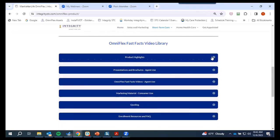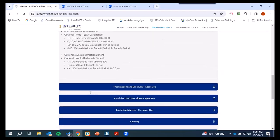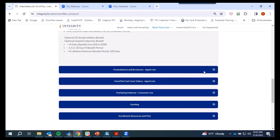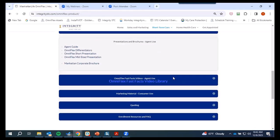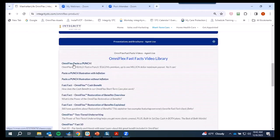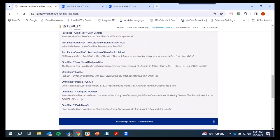Then down below that, in all the carriers, we have this really bird's eye view of what it offers. We have different things that you might need for agent use, for presentations, and some differentiators, etc. There's the corporate brochure if you happen to need that. Then remember, Dennis said we have some things about fast facts. We have a whole library in here that'll show you the power of restoration, the power of two-tiered underwriting, the power of the Fast 50, all these different things. And here's that ramp up power we talked about.